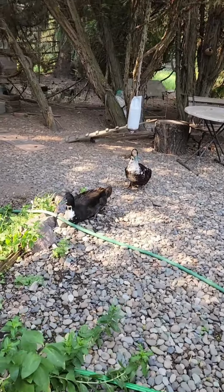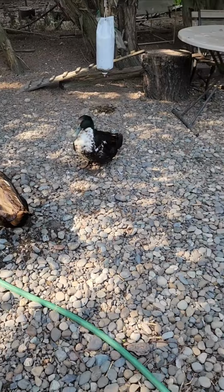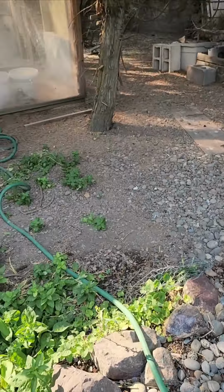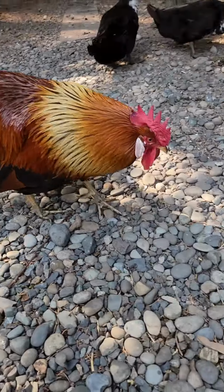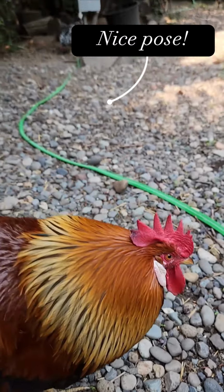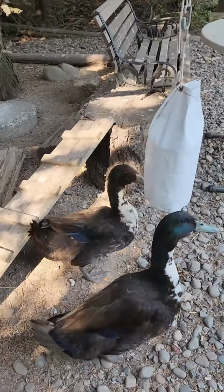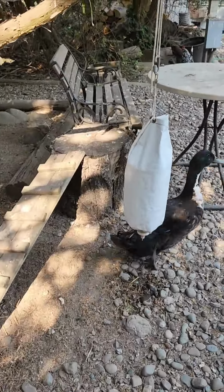Hello, ducks. Hello. Hi, Sasha. Sasha is our rooster. These are Swedish Black, the name of the breed.